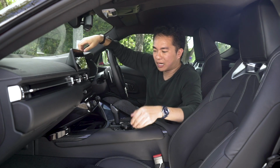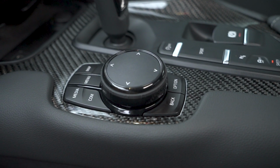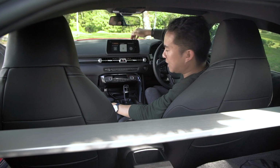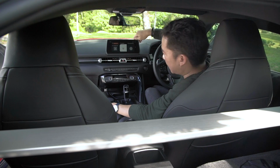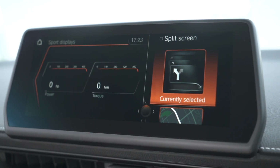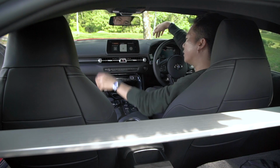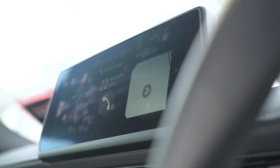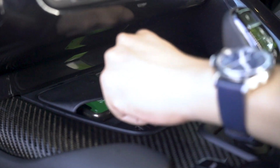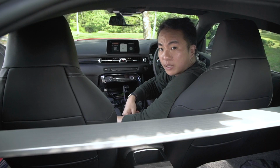And as a result, this car just feels dated inside. And while the iDrive system is quite familiar, it does mean that this car gets one of the best infotainment systems on the market. The interface is a little bit old though, and I don't like the fact that this is pointed away from you, so you get quite a lot of reflections on the screen. You also get a wireless charging pad over here, but you don't get wireless Apple CarPlay in this car.